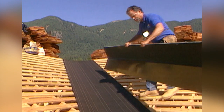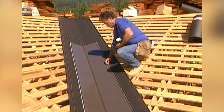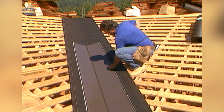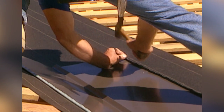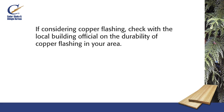Crimp the center and edge, then paint it on both sides. Use a minimum number of nails installed at the outer edge of the valley. Check with your local building official for minimum gauge or thickness requirements. Valley metals that have proved reliable in a particular geographic region should be selected. If considering copper flashing, check with the local building official on the durability of copper flashing in your area.